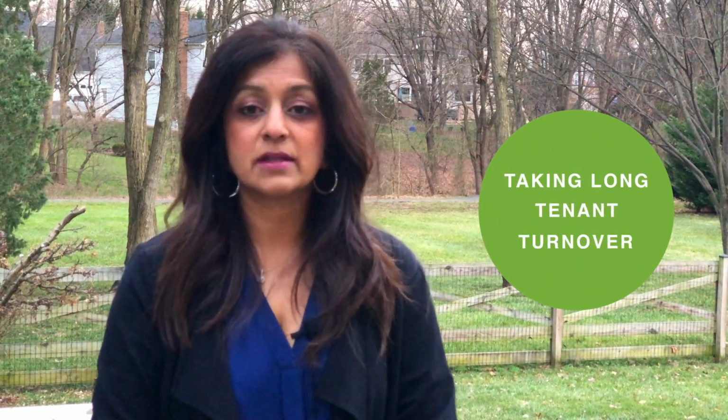So the fifth mistake people make is they take way too long with tenant turnover. Every day your property is vacant, it's costing you money. That means every day there's no rent coming in. So the way we prevent a lot of time between tenants is that we start looking at the property at least 60 days before the tenant leaves. So if the tenant says, I'm gonna leave, go there at least 30, 60 days before, look around, figure out what you need to do in terms of turnover repairs.